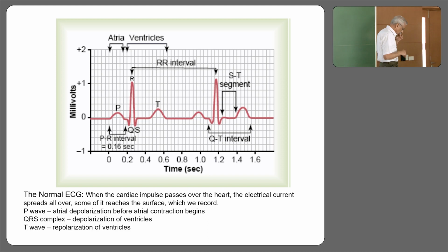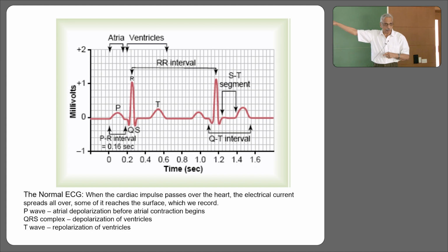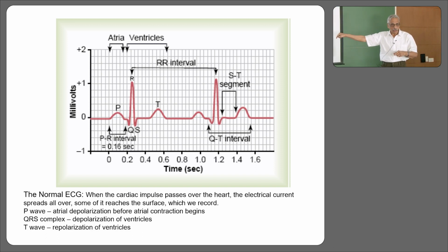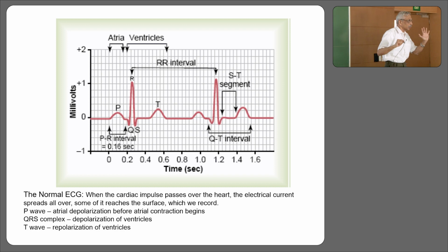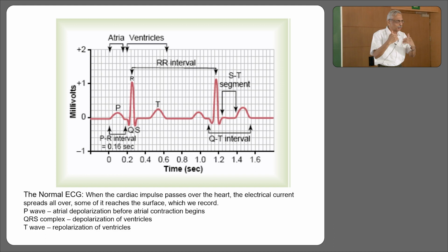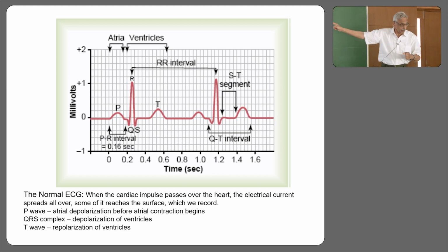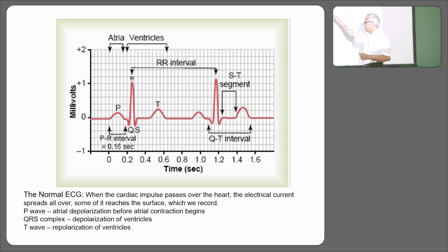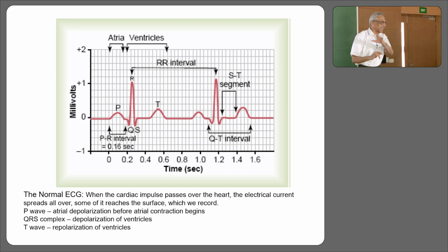After P, there is a little dip. It flattens, then a little dip, then it shoots up and comes down again. This is called the QRS complex, taken together. This is a terminology which doctors use, and I am simply trying to convey it to you. They describe the P wave, then the QRS complex, and after that again there is an interval, and then the T wave. P wave, QRS complex, and T wave.